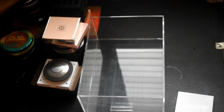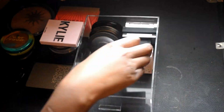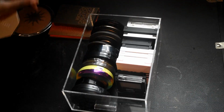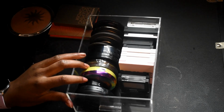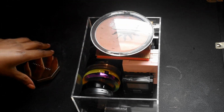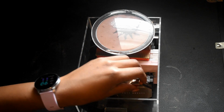I have quite a few bronzers. Let me go ahead and count how many I have. So I have 24 bronzers, which is quite a few bronzers, like I said, for somebody that is my complexion. But I am very happy with my bronzer collection, even though there are some products that I actually don't get use out of because I don't particularly like the undertone right now.